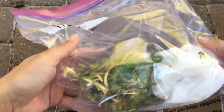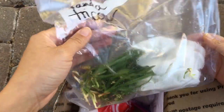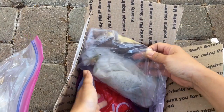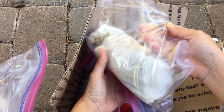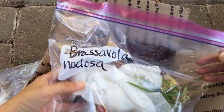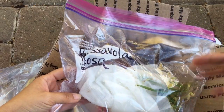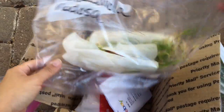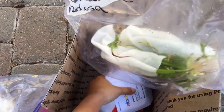That's so awesome. Super duper excited about this. I love Vandas, and I don't have that many, so I think I'm starting to get into them. And this one is my Brassavola nodosa. I'm so glad that she put them together, because then she'll be able to save money on shipping. And also I get to open them all together.